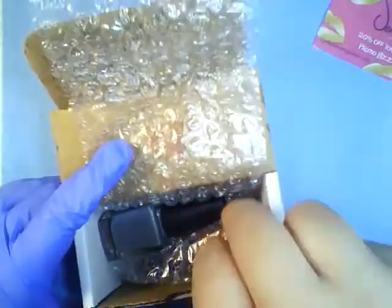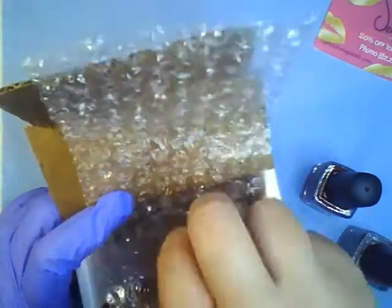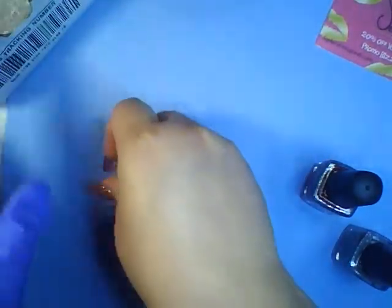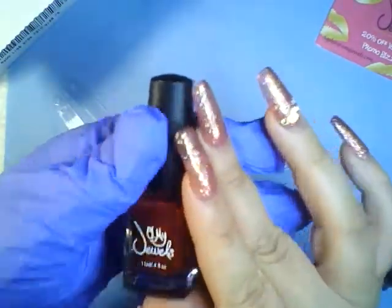That's so cute. Okay, let's see what's in here. Very well wrapped as well. These did not appear to have any problems with leaking or anything like that, so that's always good. And let me just do a couple swatches here. Okay, so we got 2 colors here. Very pretty.